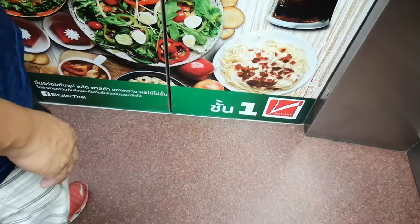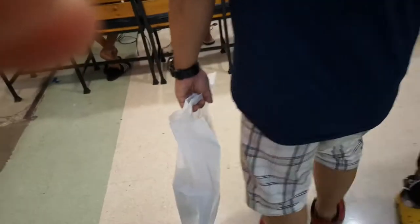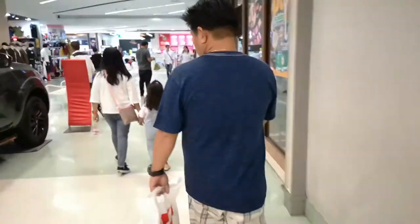I want to look through the... Can you see the light? I don't think so. Tenant cat, first floor. Door opening. Mitsubishi. Let's go out.